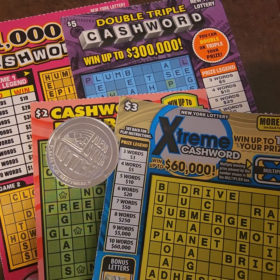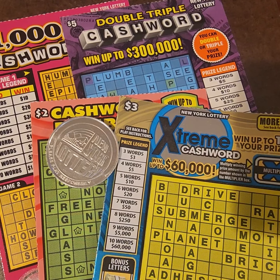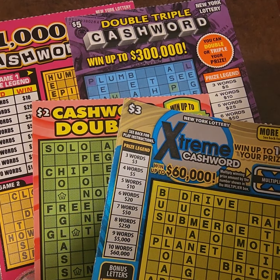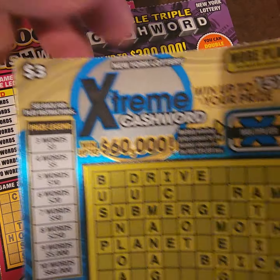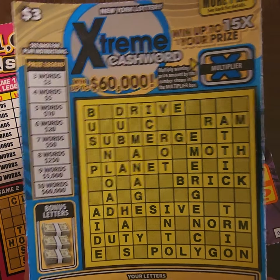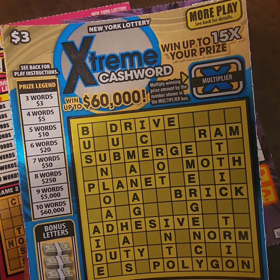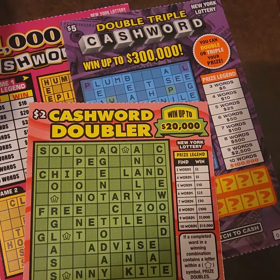We have a $20 crossword scratch session. Let's hope for the best. Let's have a great one. Guys, enjoy it. So I got two of the new crossword tickets. This is the $3 extreme cash word. Just came out. Looks pretty cool, nice numbers. Well, I guess for spring, right? 075 is the ticket number.